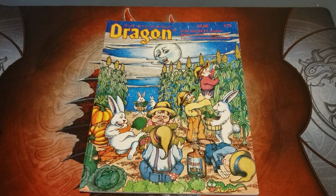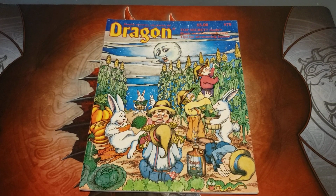Welcome back to page 121. Today we're going to take a look at Dragon number 79 from November 1983, 40 years ago this month.